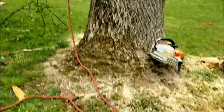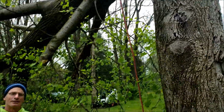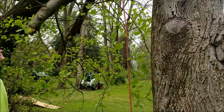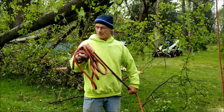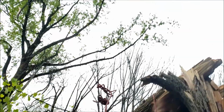So here's what we're doing. We're using a pretty sturdy, I think that's 5/8 or 3/4 inch line there. Double braid, pretty sturdy. So I could just loop it over the top there and tie both sides to the skid loader, and we'd have a basket hitch basically, which is even stronger. But we're going to double it up. We're going to throw the end of this back over. Since we've got plenty of rope, we don't need the height. Go ahead, Tommy. Show them the magic.